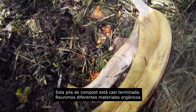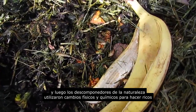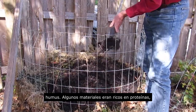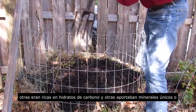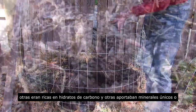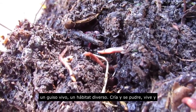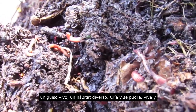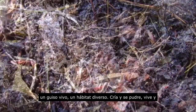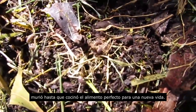We assembled different organic materials, and then nature's decomposers used physical and chemical changes to make rich humus. Some materials were high in protein, others were high in carbohydrates, and still others brought unique minerals or sugars. The food web in our pile became a living stew, a diverse habitat. It brewed and rotted, lived and died, until it cooked up the perfect food for new life.